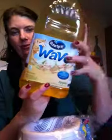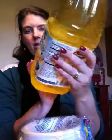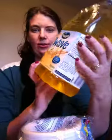I also picked up two of these. They're the big ones, Waves and Apple with White Cranberries. They're the 96 fluid ounces. I got two. I got all that they had left.